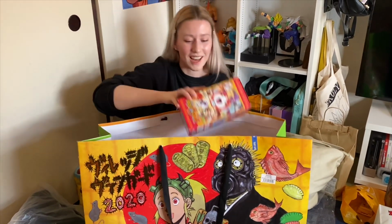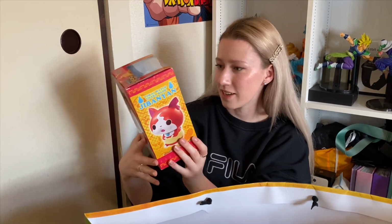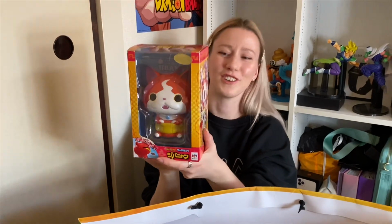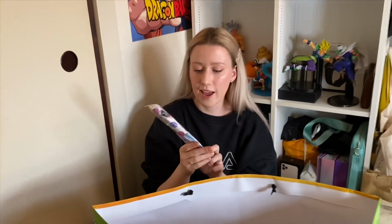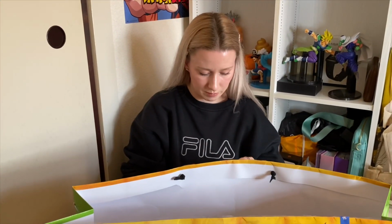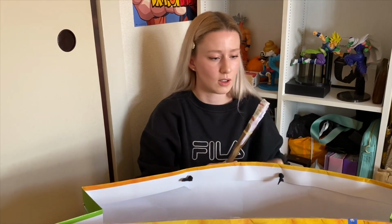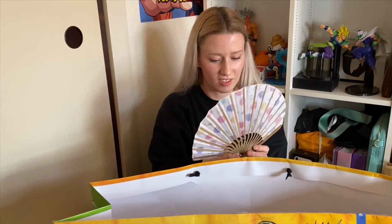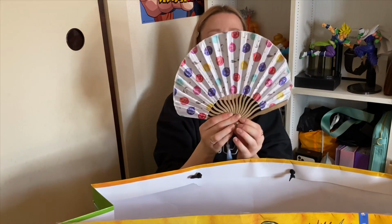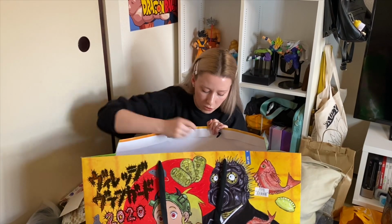Oh, more yokai stuff. I didn't even watch this show. It's a yokai okane ga hairu yo. Oh, it's like a money box. That's really cute. It is cute. We got, oh, it's a fan. Oh, cool. I might actually open this up. Oh, cool. It comes in like a little cover. It's got a little tassel on the end. Ooh, wow. Oh, that's so cute. Okay, there's 2 more things in here.